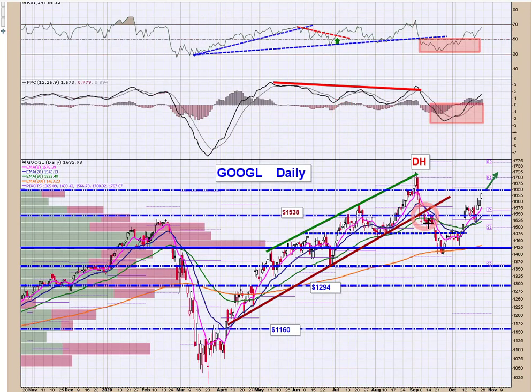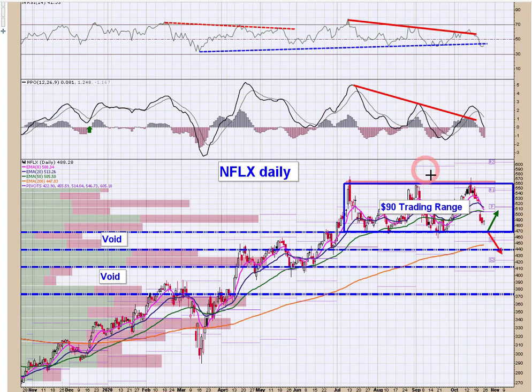Google's been doing really well. Came off this tag of the 200 and has put in a bull flag and broken out. If price can clear 1,650, then you've got an open door towards the prior high at like 1,720, and then higher up towards 1,775. So this is one of the stronger charts in the FANG complex. Wrapping up with Netflix.